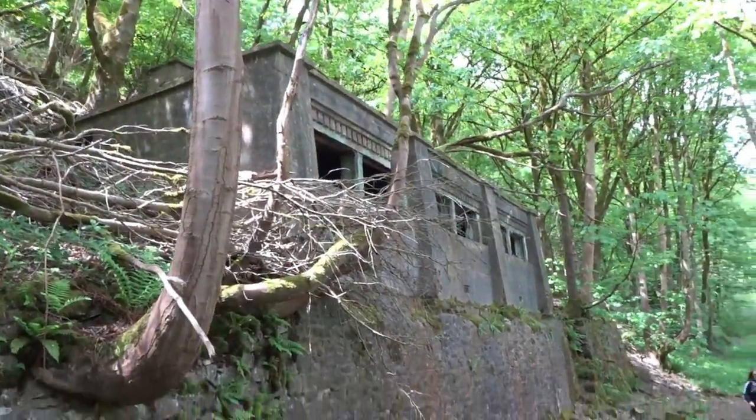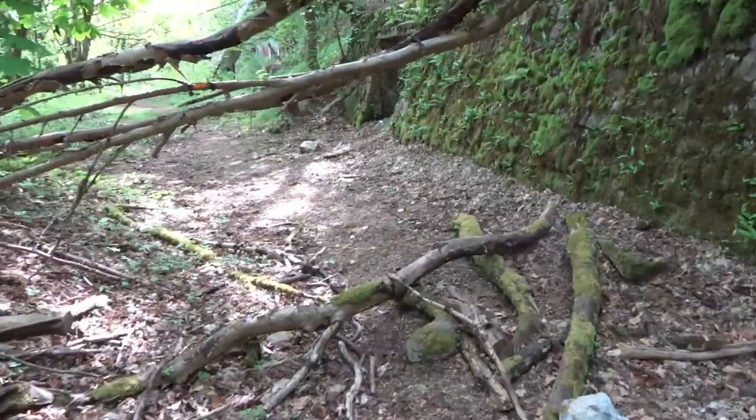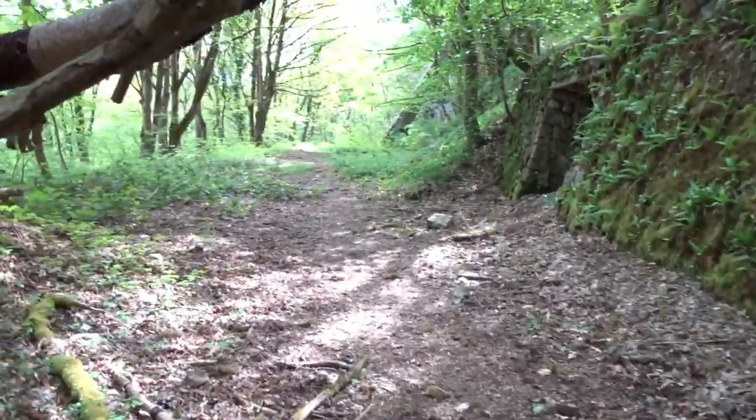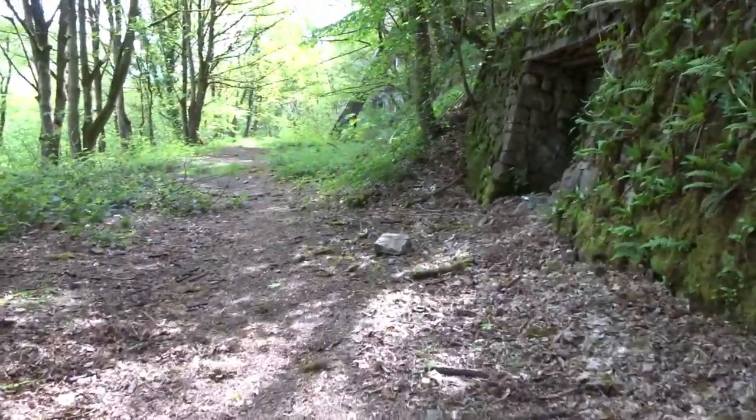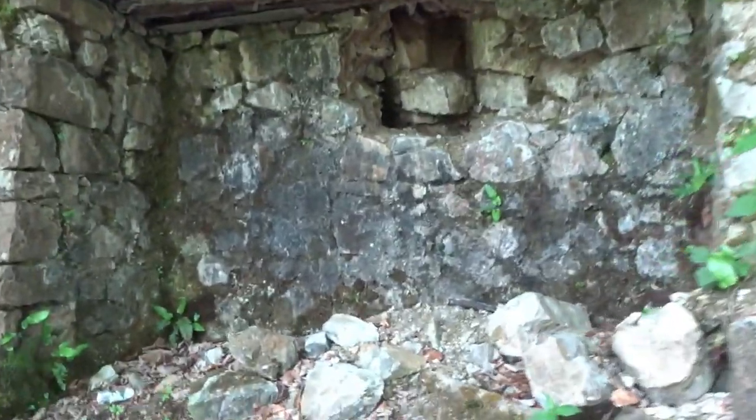That's the old building there, one of them anyway. Trees blown down. If you look at this here, this looks like it used to be an entrance to somewhere, and they've bricked it up. If you look at the top, it's got the wood, and they're like old railway tracks. I don't know if you can see in there.